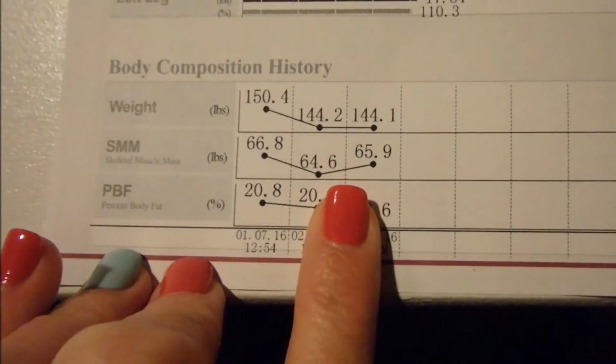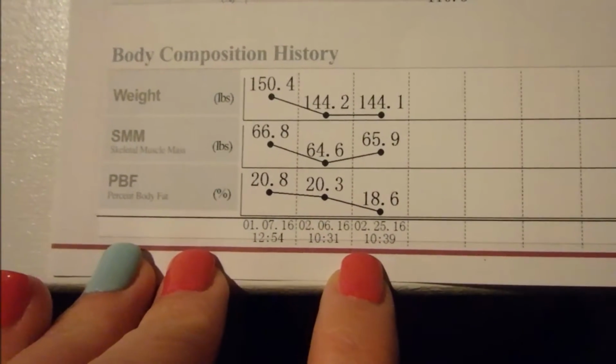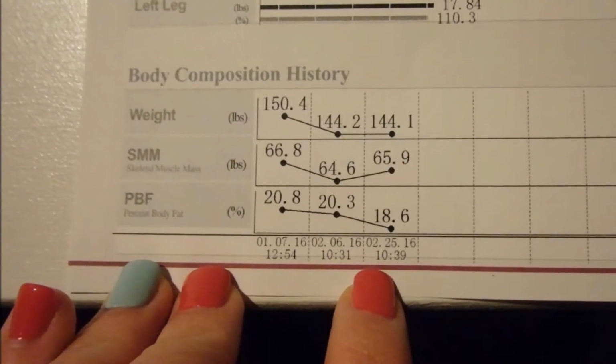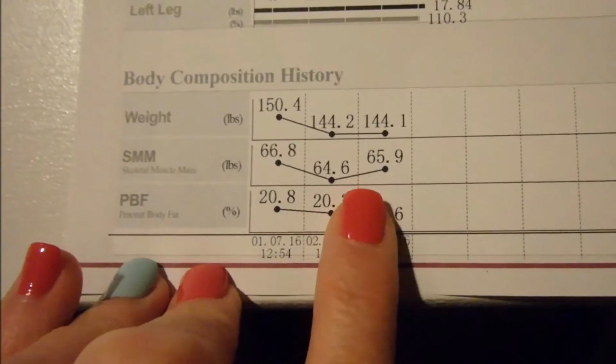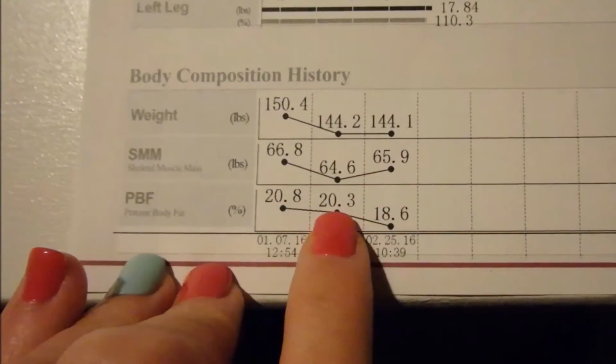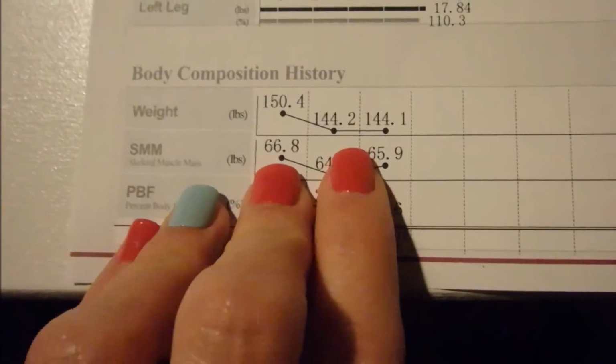So I gained over a pound of muscle mass in, what is that? 19 days or so. Wait. Yeah, 19 days. So I gained over a pound of muscle mass, which is crazy. And my body fat dropped almost 2%. And look at the scale.